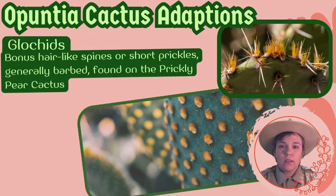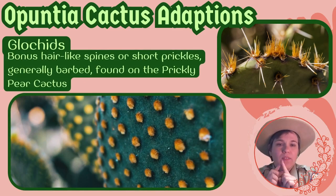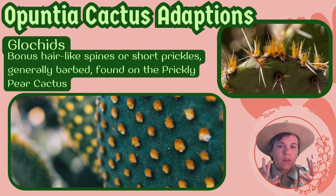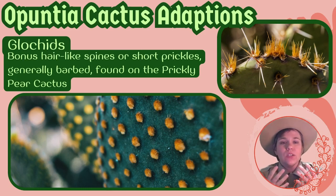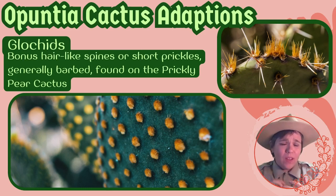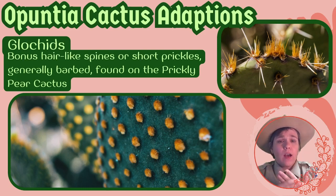Now, glochids, there we go. These guys are smaller and they're hair-like and they've got barbs on them. You might be able to avoid those big spines that are on the prickly pear, but it is very hard to avoid these guys. And if they get into your skin, you can't just pull them out. They get lodged in there, and you have to wait a long time, and it's really aggravating. And that's why people who work with cactuses usually wear gloves that protect them from these tiny spines. They are all over the pear and the nopales.